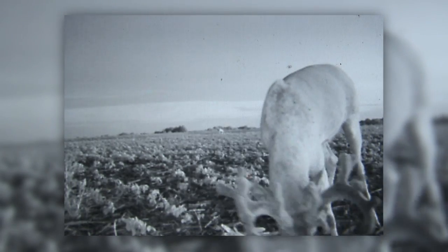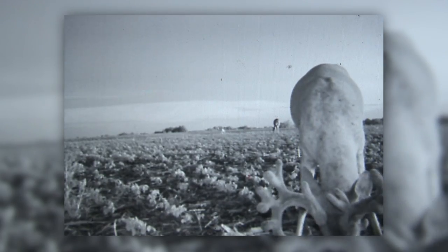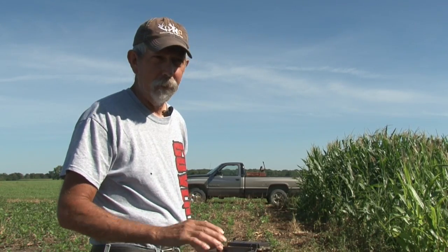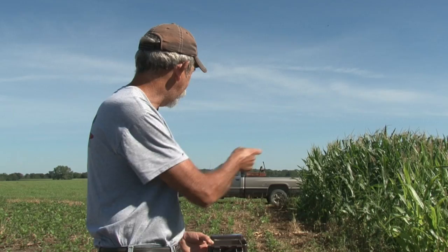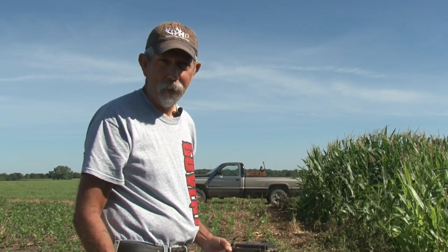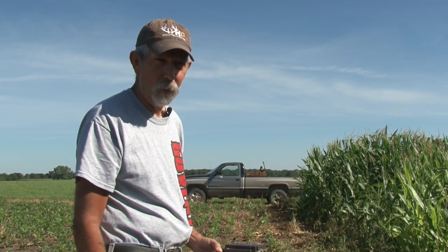I mean, his bedding area and everything is down off this ridge quite a ways, so he doesn't show up here until right at dark or spends the night up here. So he's used to activity. This is a farm lane right here. We're back in here checking cows, spraying thistles, doing hay or whatever, so it's a good spot.